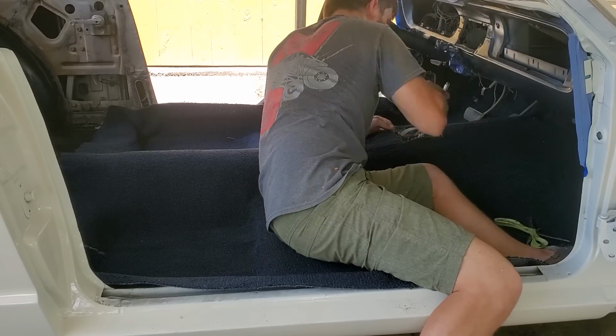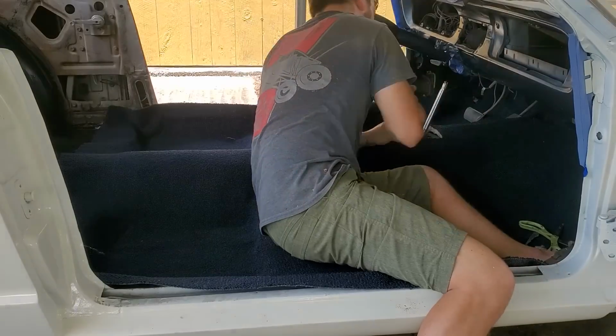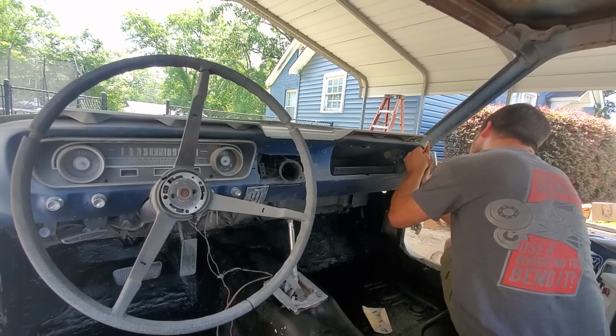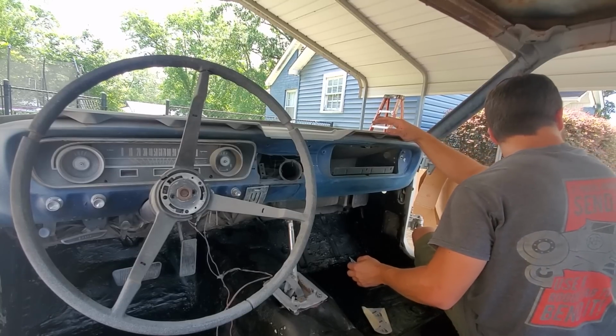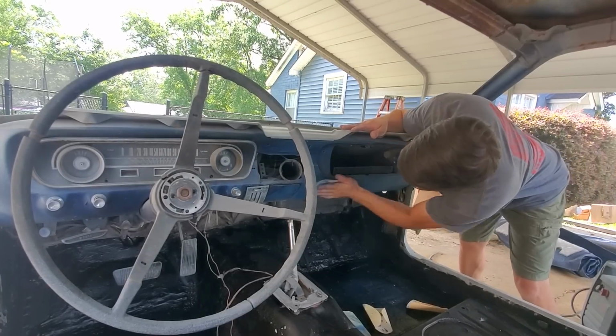So next up, we put the shifter back in. I took it out to put the carpet in, and then put the dash pad on. Again, it's all very easy. It's all very cheap. These cars were made to be bought by young people, and I think they pretty much hit their market with this car when it came out. I think a lot of young people own these cars, including my dad when he was younger, and it worked. And part of that was keeping all the materials really cheap.